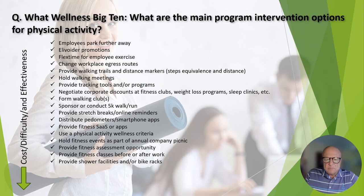Another alternative in terms of program interventions would be to provide shower facilities and or bike racks to encourage people to bike to work and to be able to shower from the workout of the bike trip. Next one would be providing a partial reimbursement for fitness facility dues.